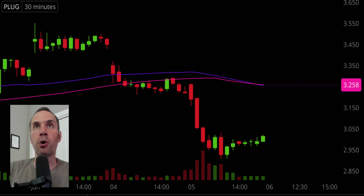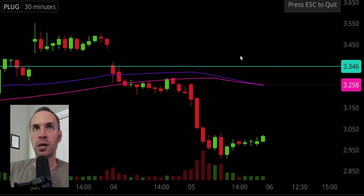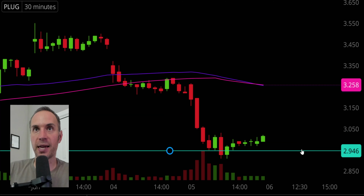So moving forward in terms of areas of support, the level that you certainly want to see maintained is right there at 295. And that's important because if the price were to come down to 295 and then break down below it, at that point in time, all you'd have is the price having gone right back to where it was.